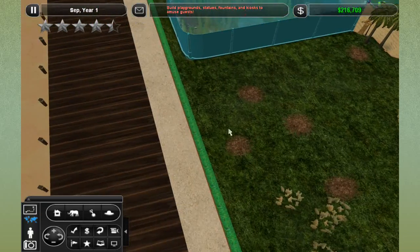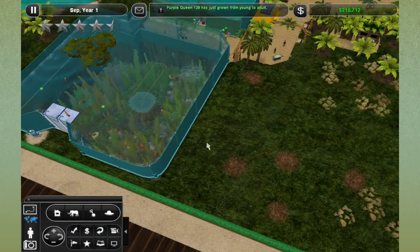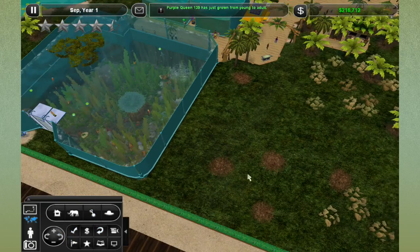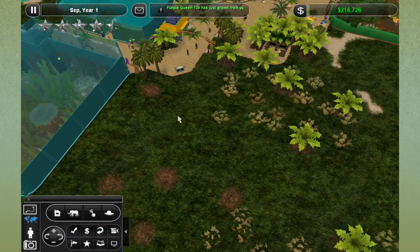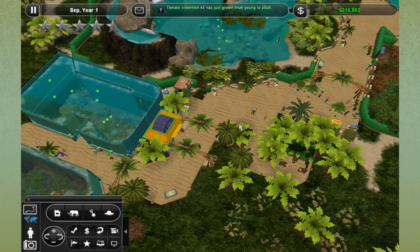And then what we really need to work on next is trying to make our guests happier because they're still having trouble being happy, and adding in a marine show exhibit. So woo! We will work on those things next, and then we need to start working on actually making money because we're really losing it quickly.